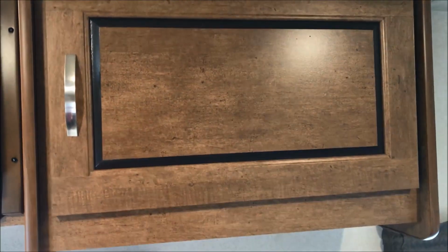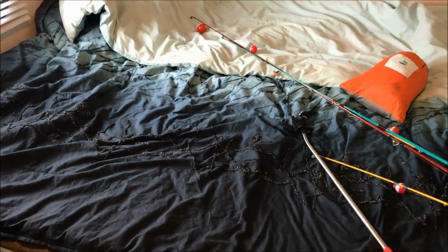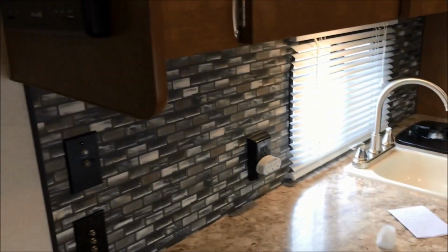You've got cupboards over by the bathroom door, you've got cupboards underneath as well as a drawer, and then you've also got big cupboards on the other side of the trailer too. So storage in this trailer in general is absolutely fantastic, especially when you consider that you've got storage under the booth dinette, you've got it under the bed as well, so lots of places to put things in this particular trailer.